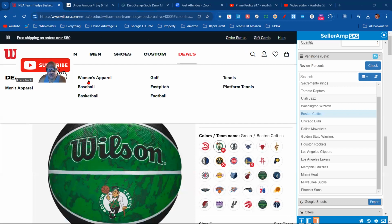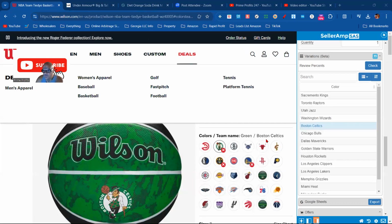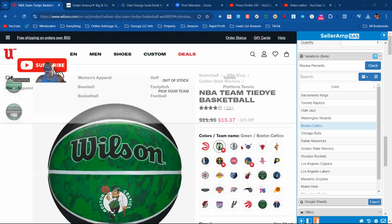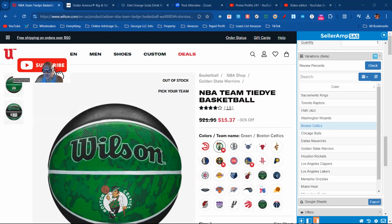I'm over here at wilson.com checking out these basketballs. They have a lot of them in stock right here, about 30 basketballs minus these Celtics, this one right here, and these Golden State, this one. But they do have this when they do come back in stock on this one right here.